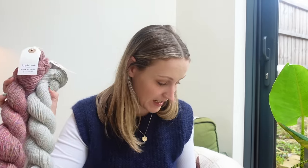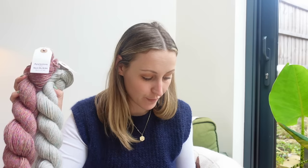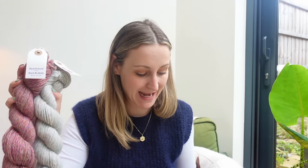Appledore, here we go. So the Appledore is not 30 30 30, it's 40% Devon Closewool, 40% Romney, 20% Exmoor Blueface. It's the blend of that one. And this is the Harvest Hues, which is the 30 30 30. It's Blue Faced Leicester, Falklands Merino and Zwartbles.